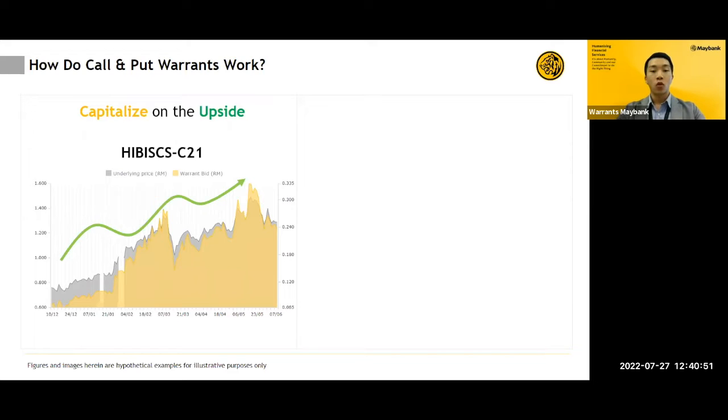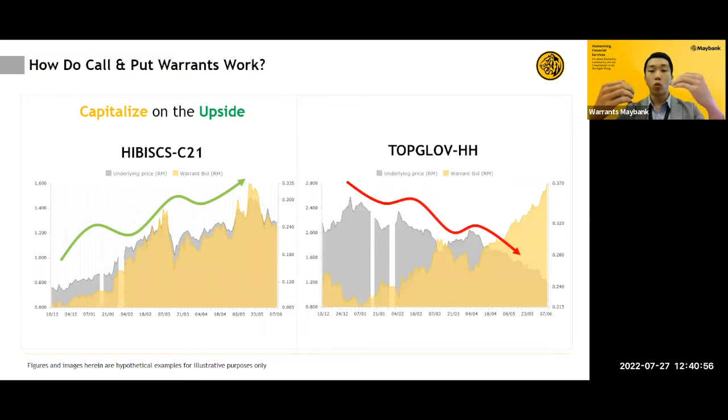Whereas for put warrant, I remember it as put to sell, because put warrant value goes up only when the underlying share price goes down. They both move inversely with each other, and put warrant gives the holder the right to sell the share at exercise price. So imagine whenever you want to sell something, you want to sell it at a higher price, correct? So in this case, put warrant allows you to sell it at a higher price than the market. And for put warrant, it is also cash settled only when the share price at maturity is lower.